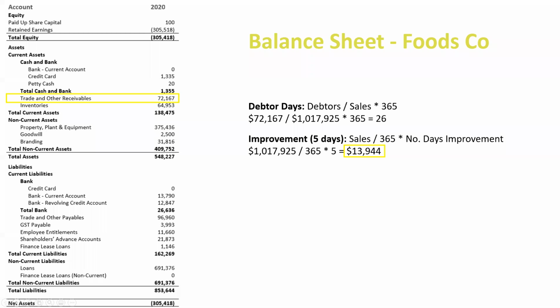What other things can we do? Oh, we can perhaps make an improvement in how we turn the stock around, and by doing that you manage to reduce your stock days by 5 days. That's going to show an improvement as well.